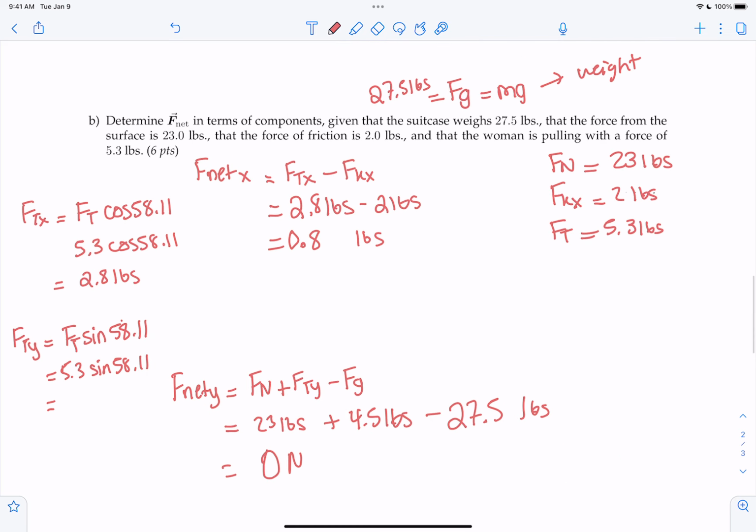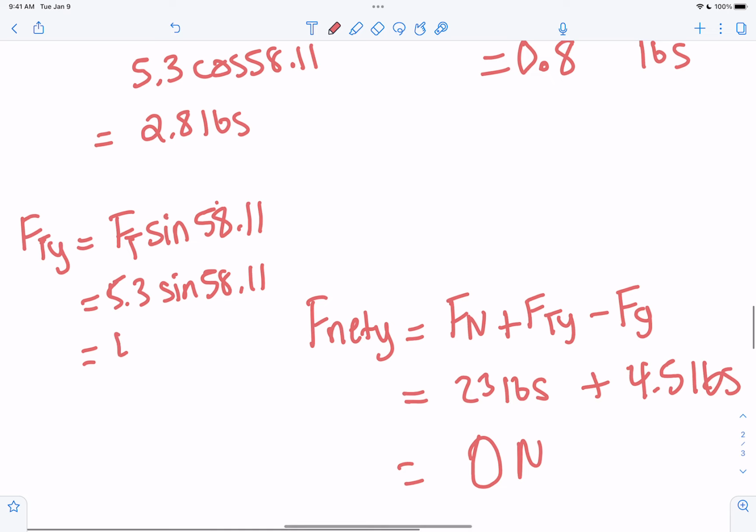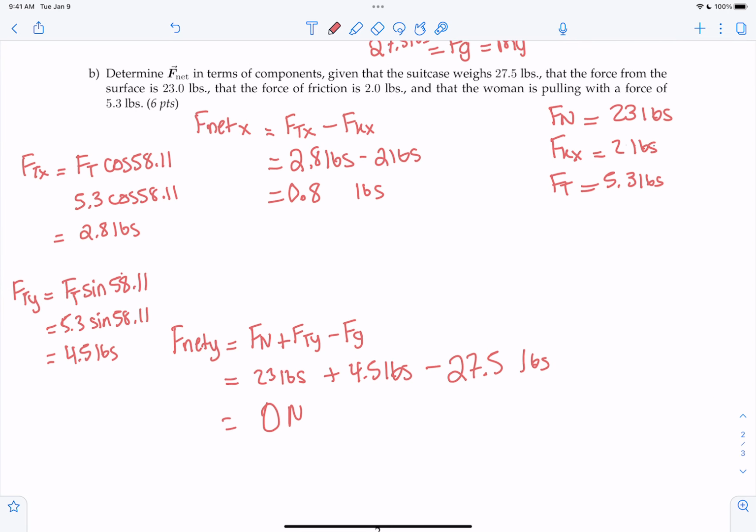and then that's equal to, what was that, 4.5 pounds. Yeah. Sound good for FTX? At least I hope the value is correct. If someone wants to check and let me know if I mess something up, please do.